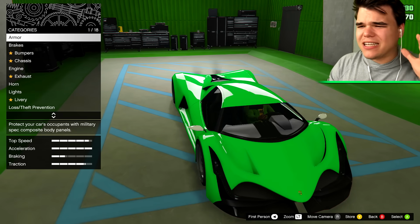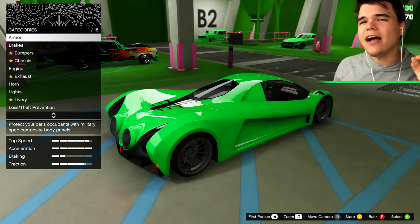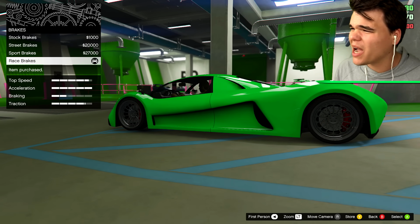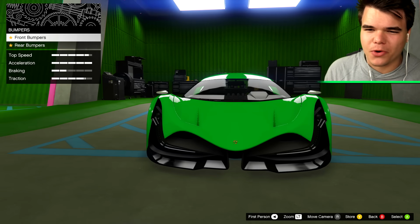Now, in real life, this car doesn't really exist. I mean, it does, but it's a concept car. I don't think you can buy it. But it does have a top speed of 350 miles per hour. I mean, it's one of the fastest cars in the world, if not the fastest. I don't think it's very road legal. You're probably not allowed to drive it. But this is Grand Theft Auto, and we can drive it.